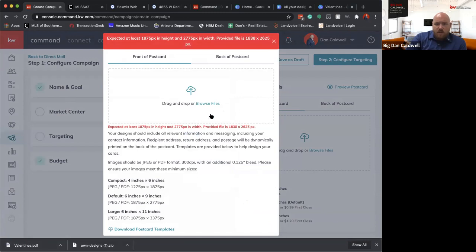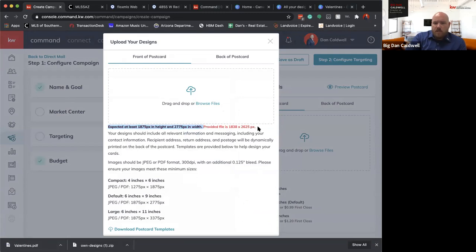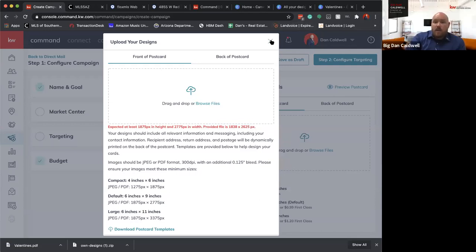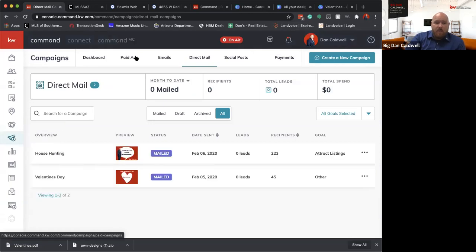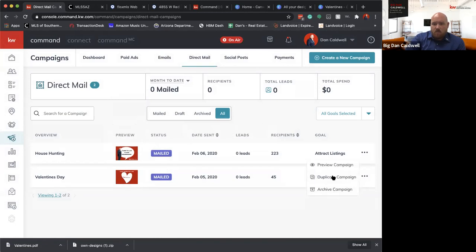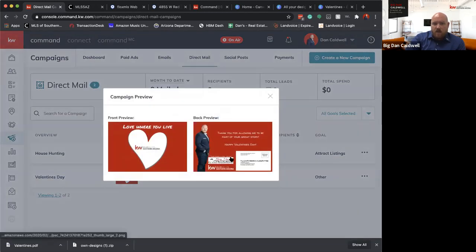Processing file. See, this is what's confusing to me, because this exact file has worked before, so something's changed. Because you did exactly what they were asking for. Yeah, and it still wasn't compliant. I've already sent this one, so we can go into the campaigns. It's right here. It's already been sent. I just sent it to my database though. I can preview the campaign, the front and back of the card I just sent out.